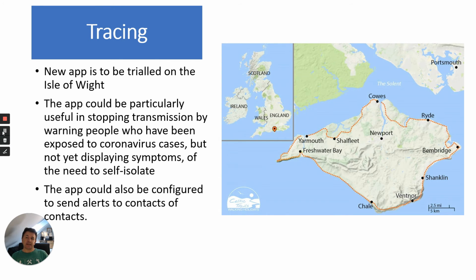And they're going to test to see whether it can stop the transmission by warning people who've been exposed to the coronavirus, but not yet displaying symptoms. So they are trying to see if this works. If it does work, then they will be asking more people across the country to download the app.